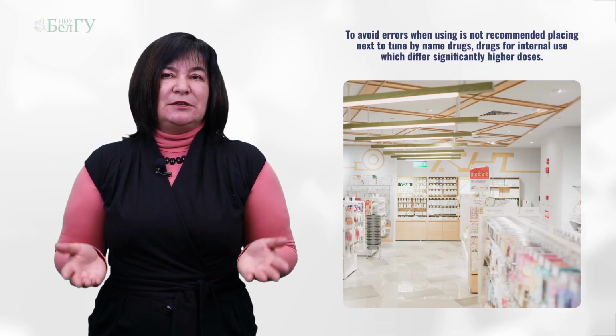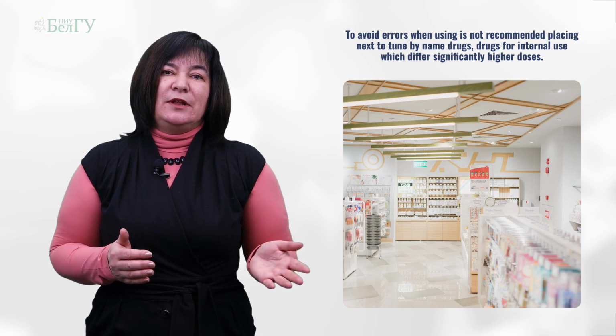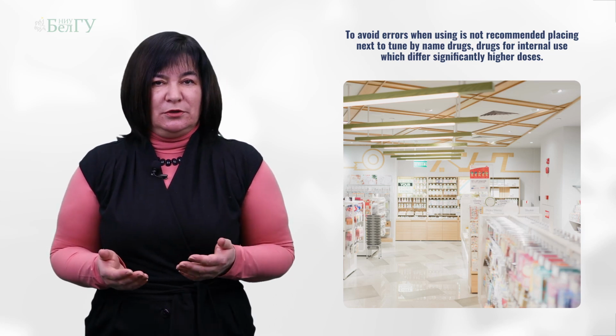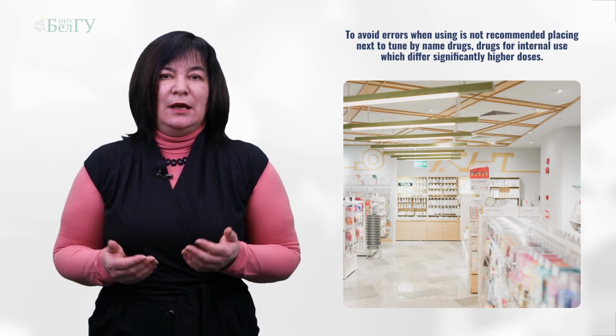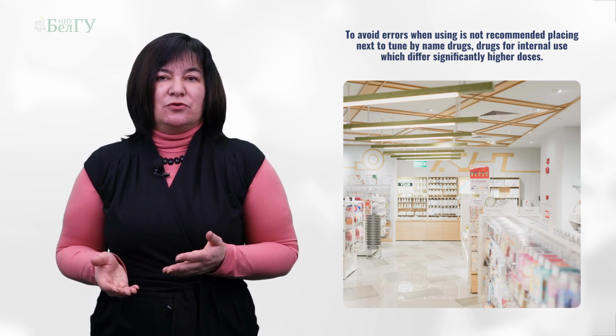Drugs and medical devices should be placed on the shelves, in the closets, and if necessary on a special pallet on the floor. To avoid errors when using them, it is not recommended to place next to each other drugs with similar names for internal use which differ significantly in doses.